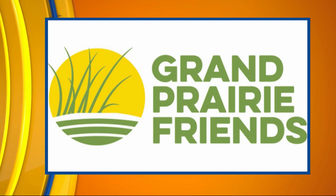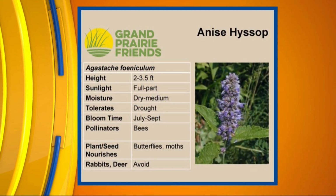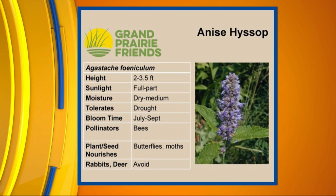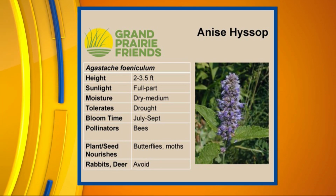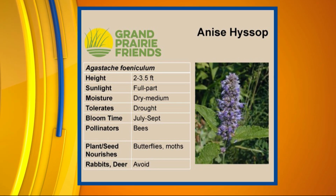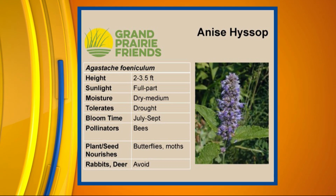I know we have some native plant pictures that we can talk through, some that people might recognize or could keep an eye out for during the native plant sale, considering some of the options that they could purchase. You want to talk through some of those native plant options? Looks like we have one right here. Anise hyssop, yes, it's a smaller native plant with a beautiful blue flower. It likes kind of dry conditions, medium soils.